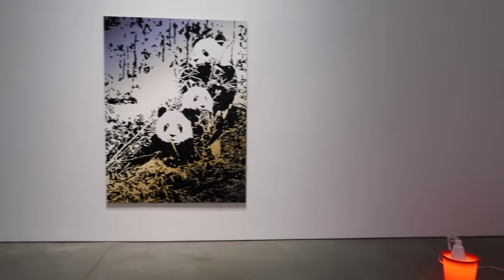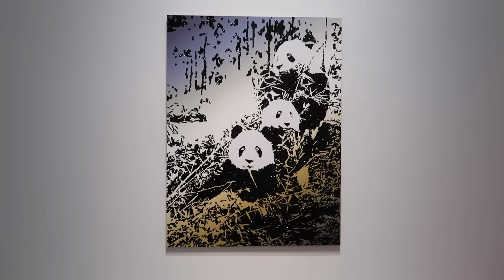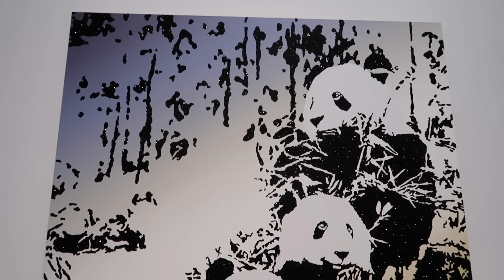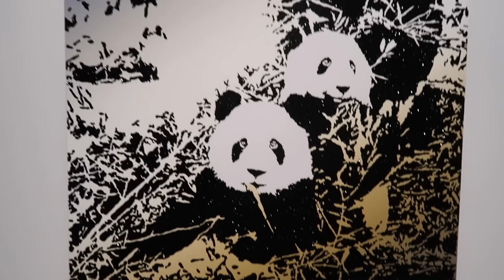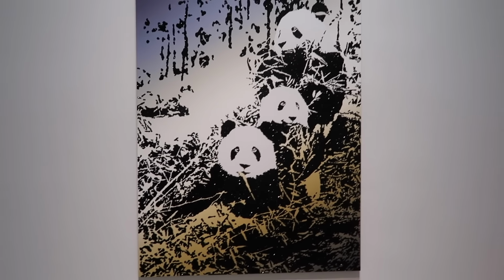And on the left here, this panda painting, this is a work by Rob Pruitt. And Rob Pruitt was actually represented by Gavin Brown's Enterprise. But when that gallery closed, oh my gosh, almost a year ago now, back last September 2020, he moved over to 303 and he's now represented by 303 Gallery.